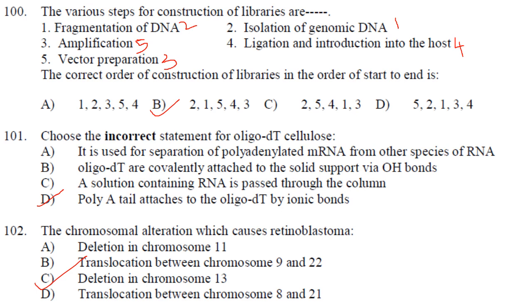Then choose the incorrect statement for oligo-dT cellulose. It is used for separation of polyadenylated mRNA from other species of RNA. Yes, that is correct. That is why you use oligo-dT cellulose. So polyadenylated means it will have A at the ends, which will bind to the T in the oligo-dT cellulose, and it will be bound to the stationary oligo-dT cellulose, and the other species of RNA will be eluted out first, and only later you can elute your mRNA alone, which is bound to oligo-dT cellulose.